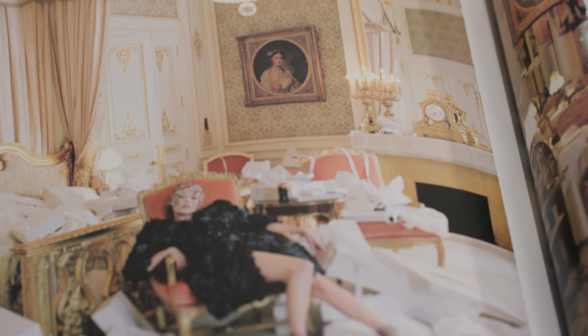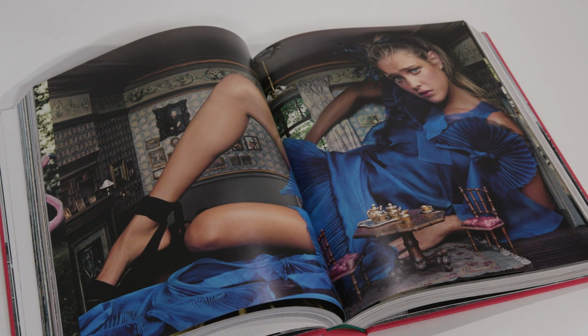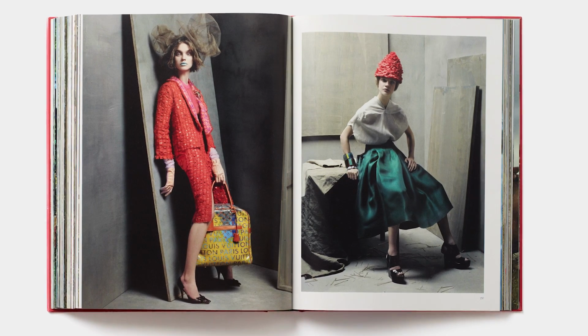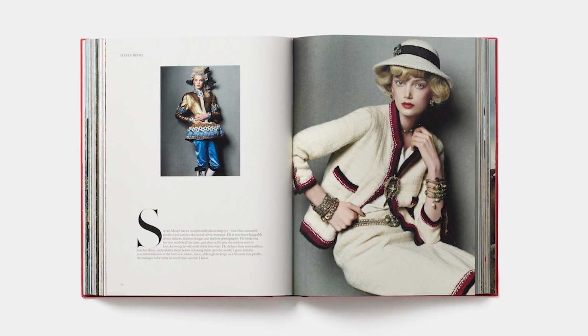The agenda for a fashion photograph is that it basically shows fashion. It's not really supposed to be artwork, and we don't set out to do artwork. We set out to please, and we set out to show beautiful clothes.